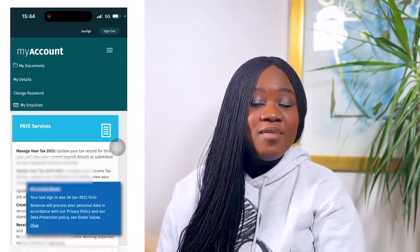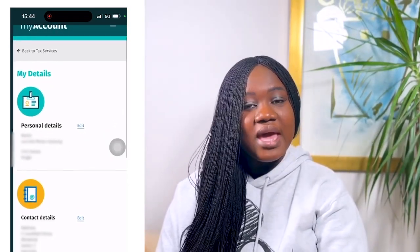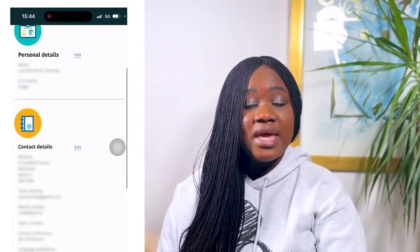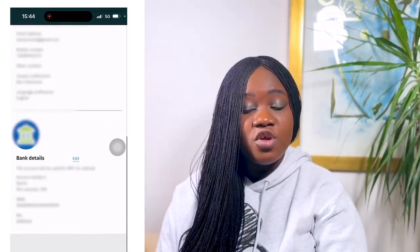After you've been able to access your account, you can go to My Personal Details and input your bank details, because they'll need your bank details so that in case of any tax refund, they know the right account to put the money in for you to access. You can also put in the details of your employer as well.